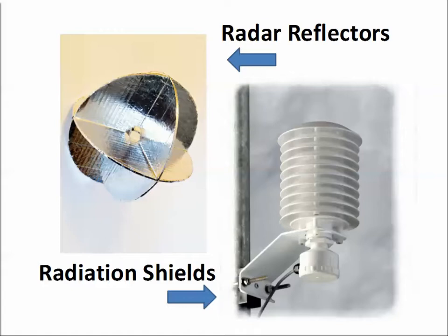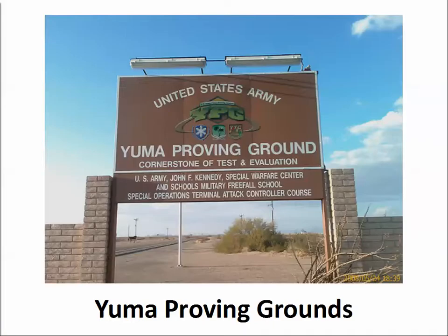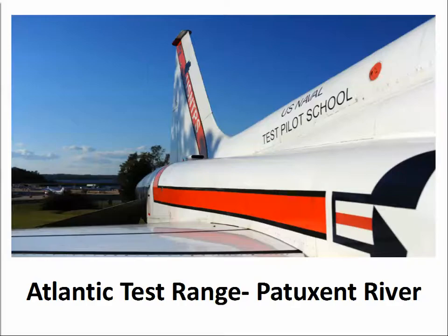The radar reflectors that they initially sold were only about 2 feet wide. It was used for environmental studies, but Kaymont sold the radar reflector and a balloon, and they called it the wind package. They sold it to places like White Sands Missile Range, Aberdeen Proving Grounds, Cape Canaveral, Yuma, Point Mugu, and Patuxent River. Those were all different places that used this wind package, and they would launch this prior to testing missiles and things like that, and this was in the 70s and 80s primarily, into the early 90s.